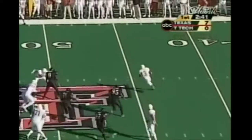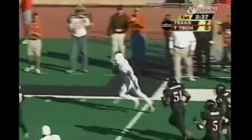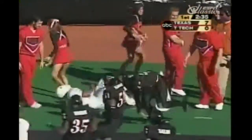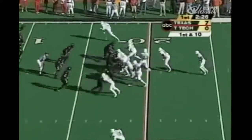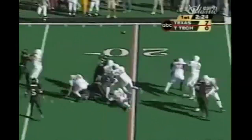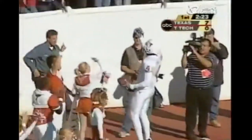Here comes an end around now. Selvin Young on the run. And he's got great speed, and he might be gone. Down to the 17-yard line. They lined up the running back, Selvin. Sims might want it all right here. Chris goes to the air. Williams, touchdown.